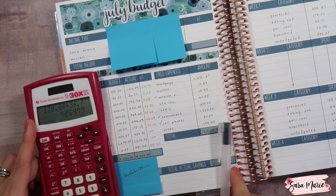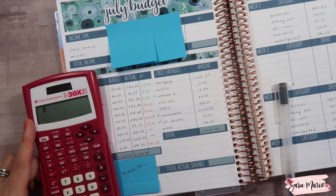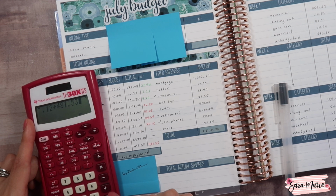4269.79. I'm going to take the sticky note off after, I'm going to take it off anyway. And then I'm going to add up all of the over budget. So 82.20 plus 118.68, 44.69, 20.12, and 481.53.